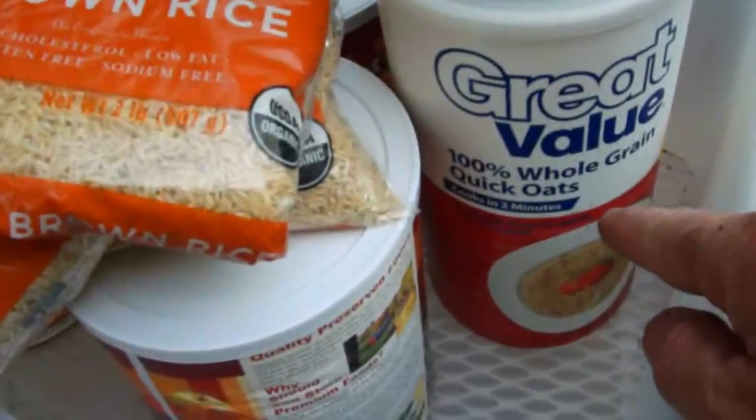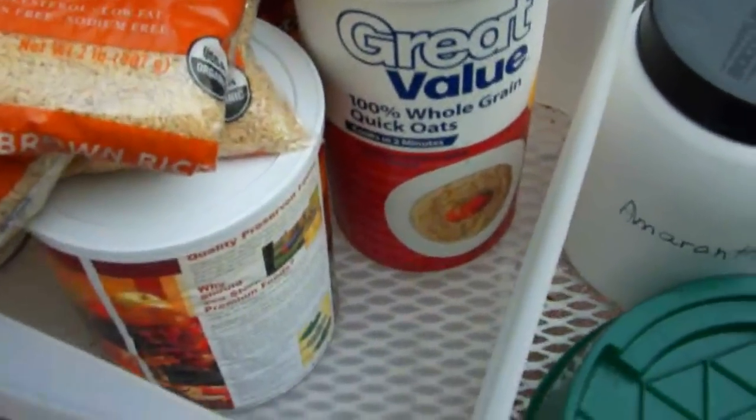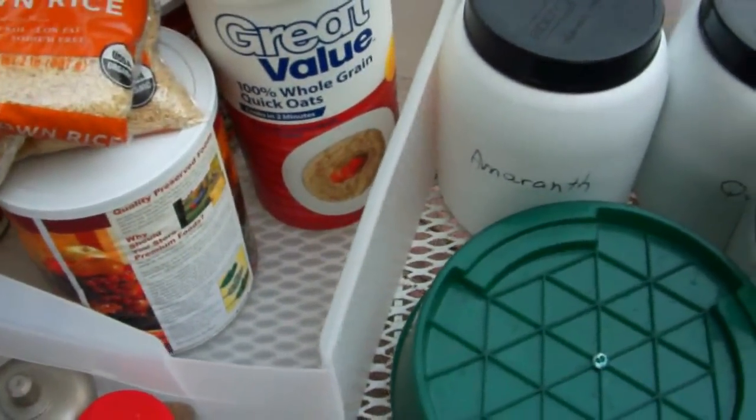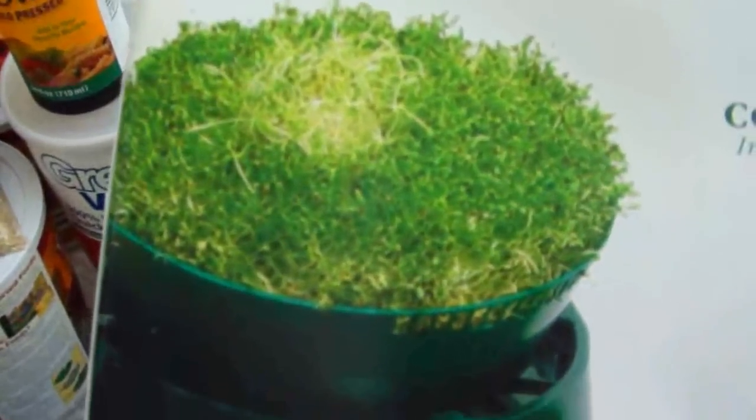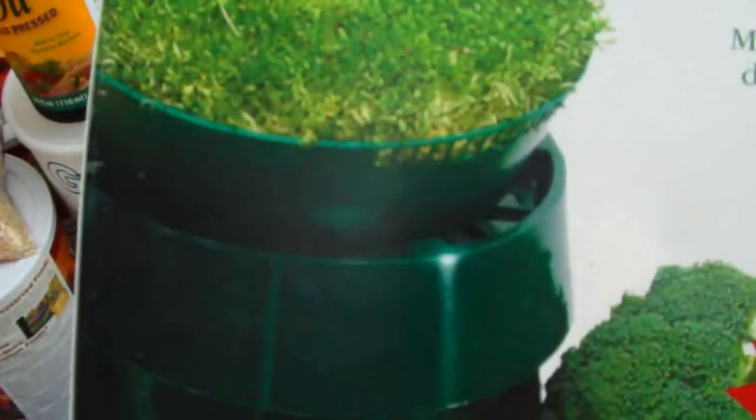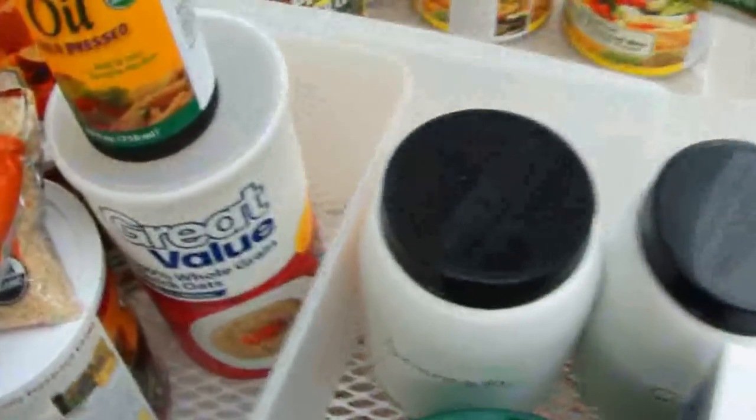Another thing I like to keep out is whole grain oats, quick oats. They're very easy to make. Another thing is these growing trays. It's called Sprout Garden. And that's basically what it comes out like. And I like using the wheat grasses the most. I found that one's the one that grows some nice stuff. It tastes pretty good and everything. I don't like the other ones too much.